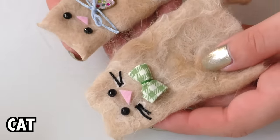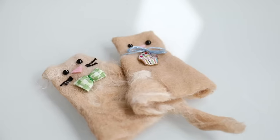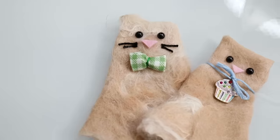Okay, so here are my cat ear, cat finger puppets. They're very fragile, very finicky, and kind of a pain to put together, but they're really cute.